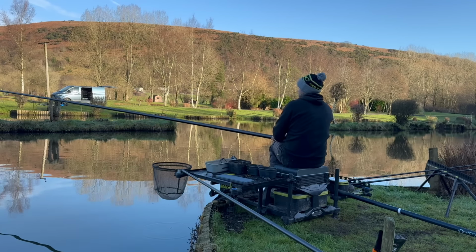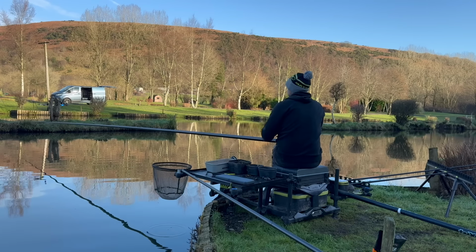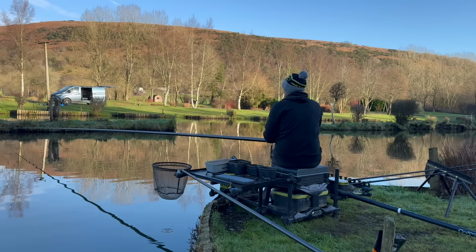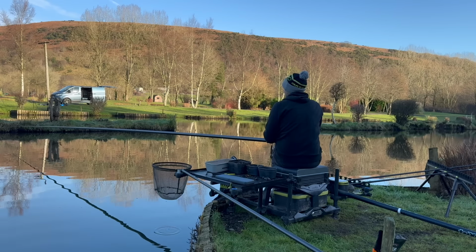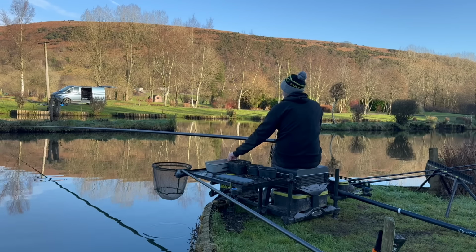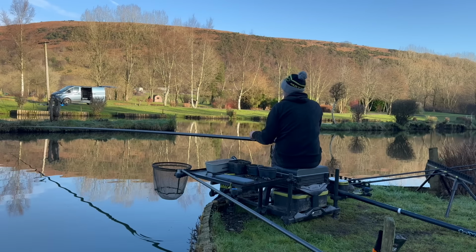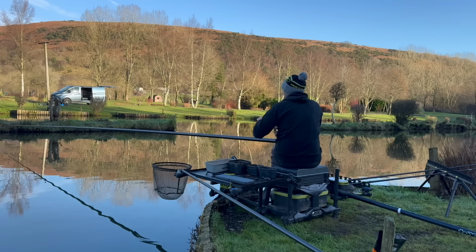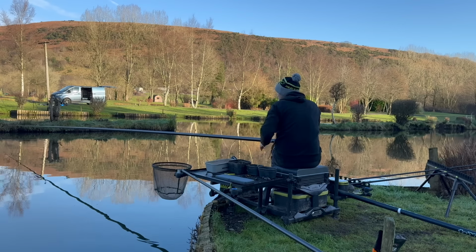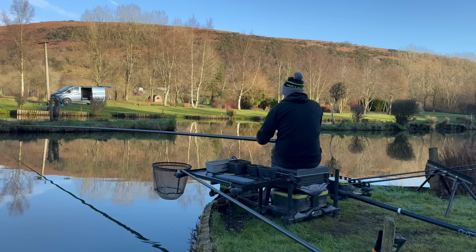But that is one thing I will say. In the past, whenever I've gone to a venue and the locals say something's right, they normally are pretty switched on with it, especially a lot of the anglers over here. If they say something's good, it normally is pretty good. So I'm just going to carry on loose feeding a few pinkies. I have cut it down a touch because I was being quite aggressive with them, but it doesn't seem that sort of day. So I've just literally 12 or 15 pinkies twice.